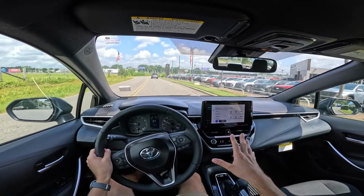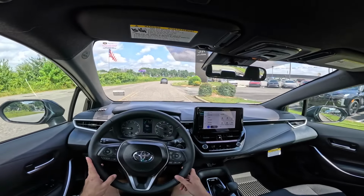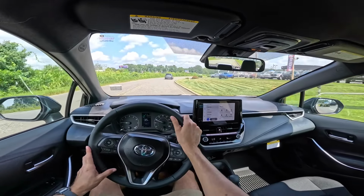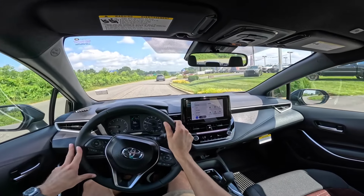Overall ride quality though, it's comfortable. The bumps are actually absorbed pretty well with the suspension. You hear the road quite a bit. At the speeds we're going, I don't really notice much wind noise. I would assume on the highway, you're gonna hear a little bit of wind noise.